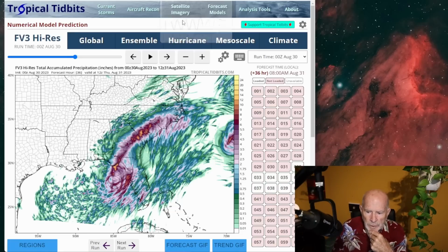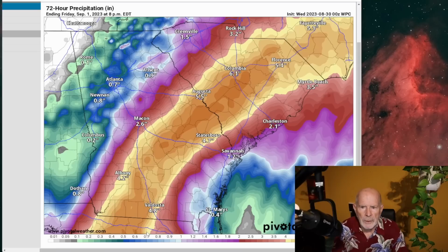So let's look at another model here, the models that are generated from the National Digital Forecast data. And it shows very heavy rains across the interior portions of southeastern, all of southeast and south central Georgia, up into the central Savannah River area, down to the mouth of the Savannah River. Not quite as much, again, in the coastal areas, but don't worry. I shouldn't say that. Don't worry, but be afraid, because the wind is going to be extremely strong, and that's going to also produce very high saltwater flooding across the coastal counties.